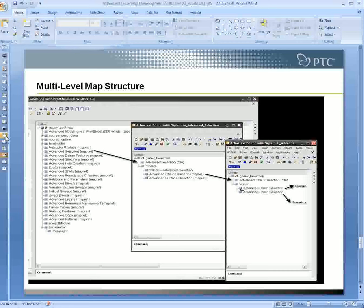So multi-level maps are useful on many different levels. One is the fact that if I have a lesson map, I can now make sure if somebody reuses Advanced Chain Selection, I now can force them to always make sure that that concept and that exercise travel together. And that wasn't always the case before.